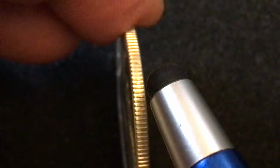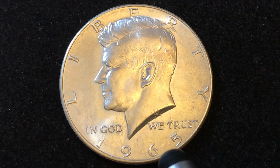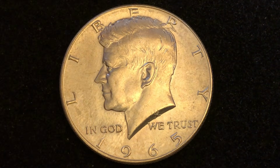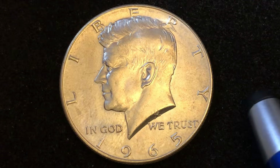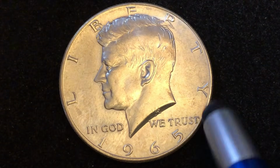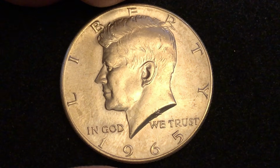It's hard to tell, but if you look at a lot of them, sometimes you can see a little bit of copper in there, and these 1965s will weigh 11.5 grams. A full gram less than the 1964s, which weighed 12.5 grams. So just put these on a little scale and you can always tell the difference. But of course it's easy enough to just look at the date. So 1965, 40% silver, and all of the 1965 Kennedy halves were made at the Denver Mint.